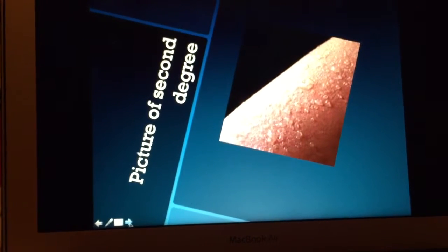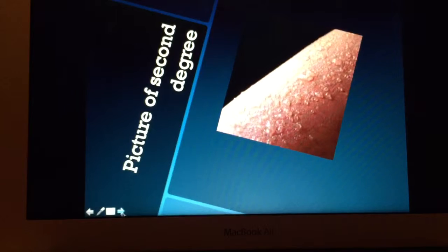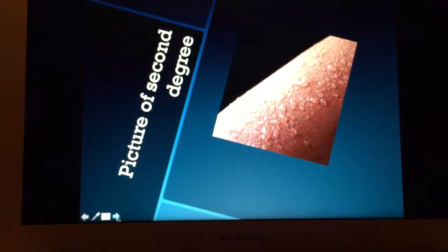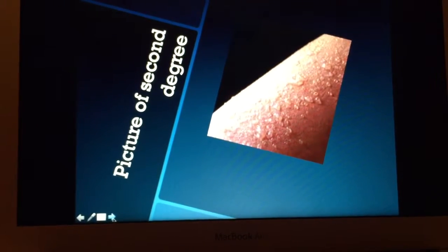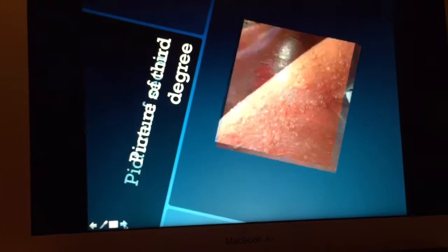This is a picture of a second-degree sunburn. Now this one, as you can see, it's red, but it has blisters on it. Whenever you get to a second-degree burn, that's when the blisters come into play. I've never had this, but the blisters don't look too comfortable or too fun to have.